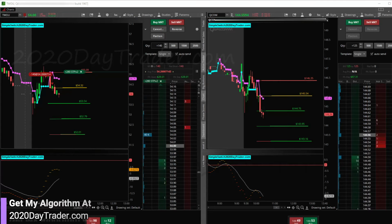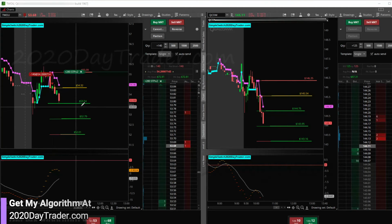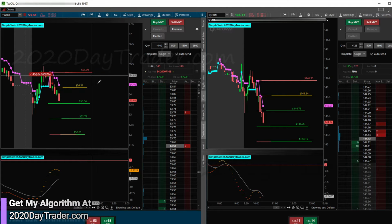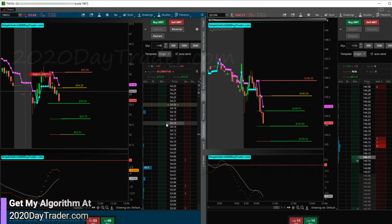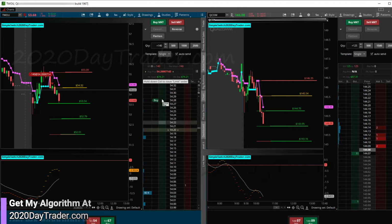Okay, so TWOU just about hit the target there. So we're going to go ahead and move our stop. We're going to cancel this, cancel 2 orders, and then 154.32 roughly. We're going to put our stop to break even. 154. Oh, we got in. Yeah. Break even is up here.